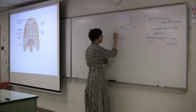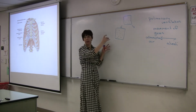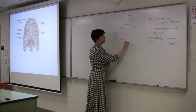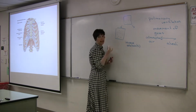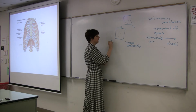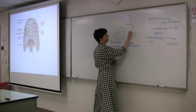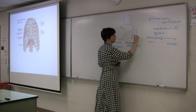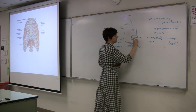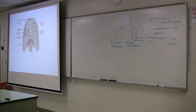So if we expand our volume, we still have the same number of gas particles, then pressure decreases. So there's an inverse relationship, similar to the inverse relationship between the diameter of our blood vessel and the pressure of the blood. So as we increase volume, we decrease the gas pressure, right? And as we decrease volume, we increase the pressure, assuming that temperature and everything else is the same.